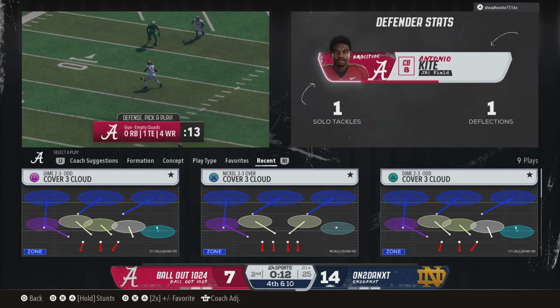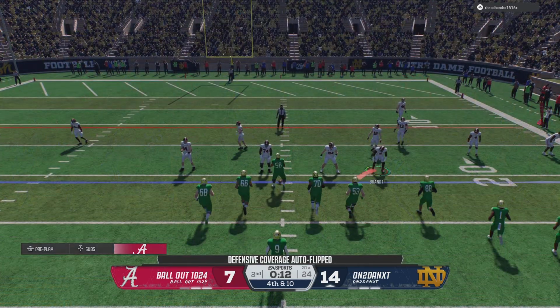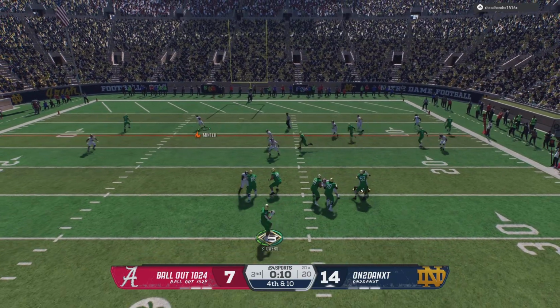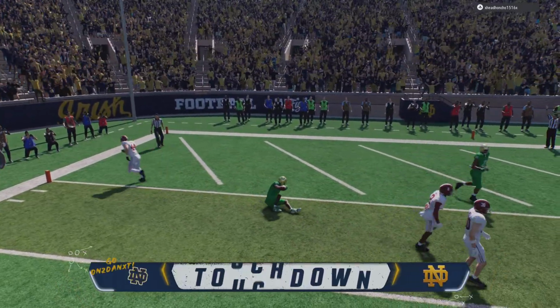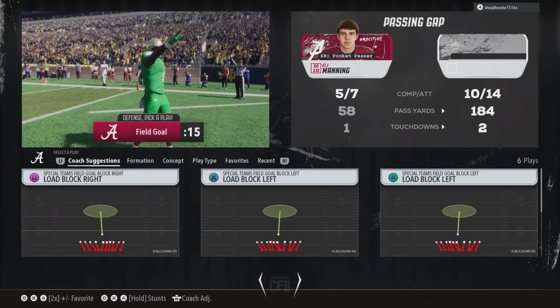It's 3rd and long. They're expecting pass, and they're mixing up their looks. They're trying to change the picture pre-snap to post-snap to confuse the quarterback, and now forcing the incompletion, setting up 4th. On 4th down, trying to find his man. On the run, fires downfield. Touchdown, Iron! And they take it in for 6 more points.